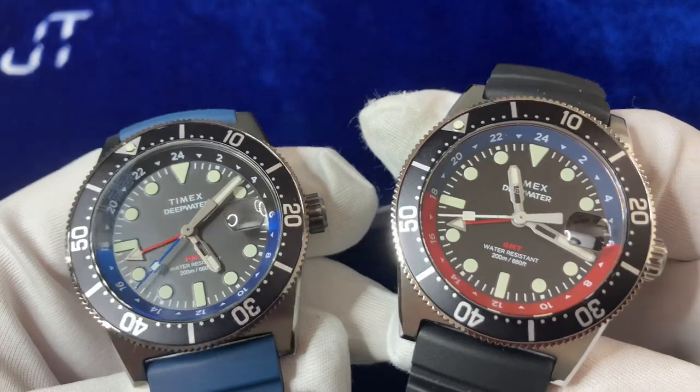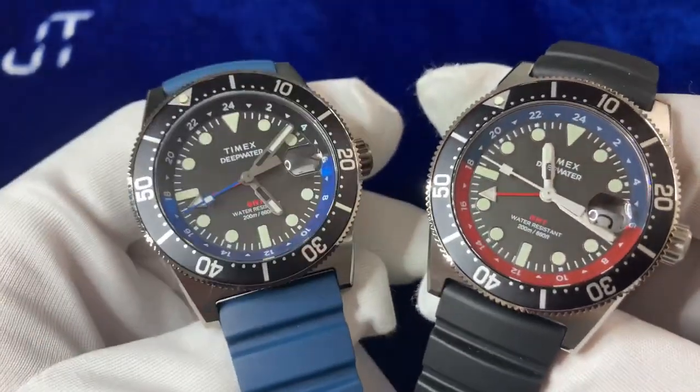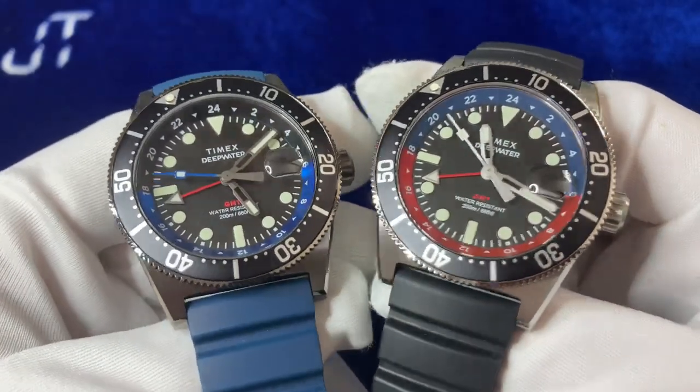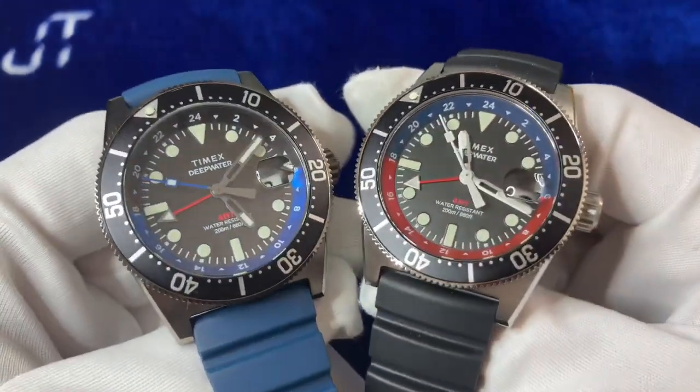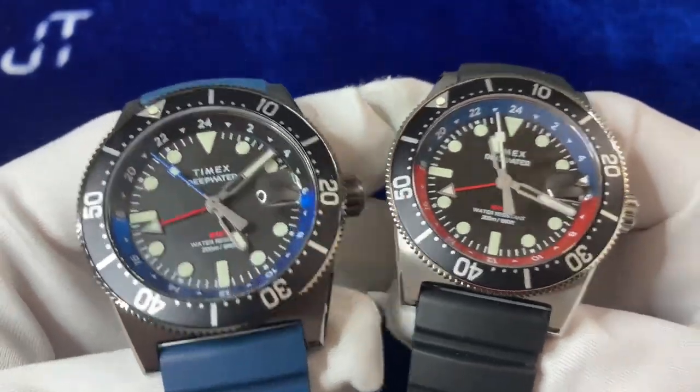And both use a quartz movement with a guaranteed accuracy of plus or minus 20 seconds per month. I couldn't tell you the calibre because I was trying to find the information on that. I'm not going to open the case backs either to look into it. I can just tell you that it's quartz movement accuracy up to plus or minus 20 seconds per month.